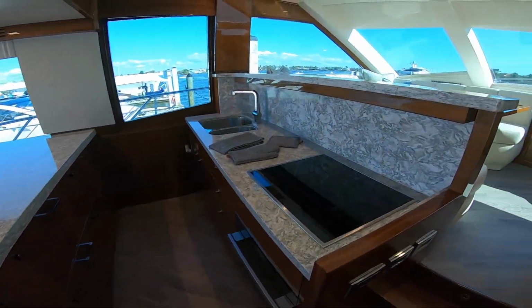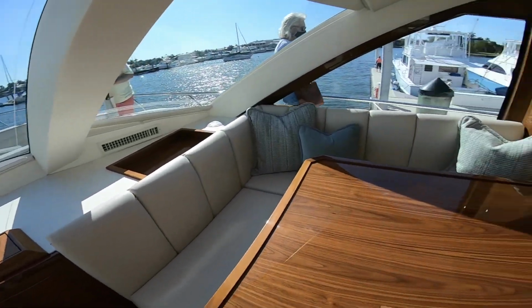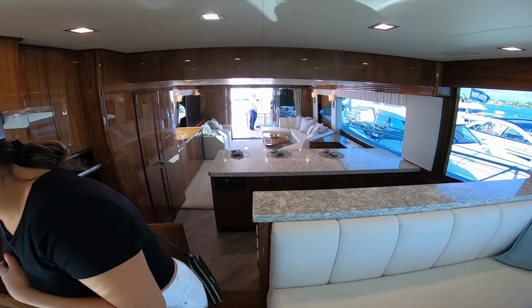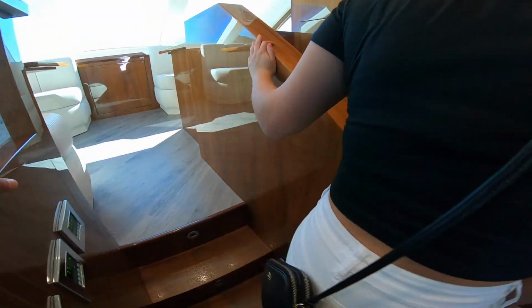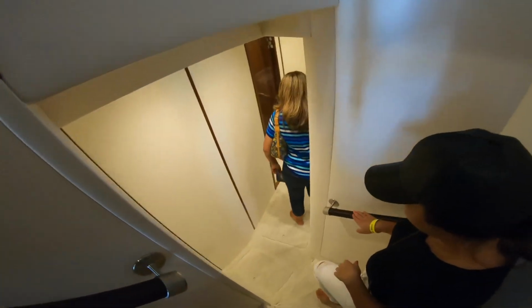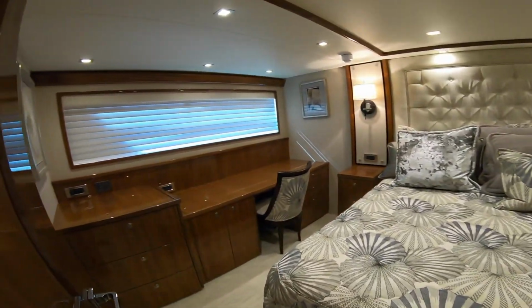Kitchen. Better than the house. Dining area up here. Wow. She was like, yeah, a lot better. I like this action. This carpet is so comfy. It's got a freaking office.